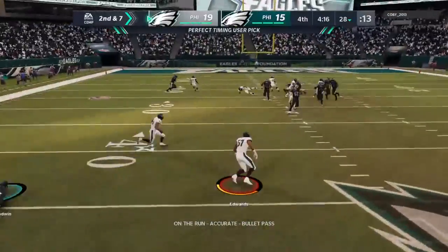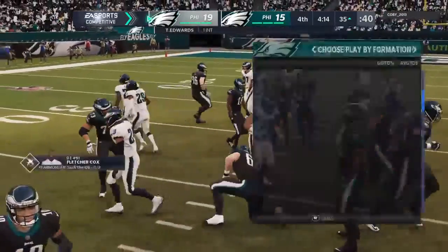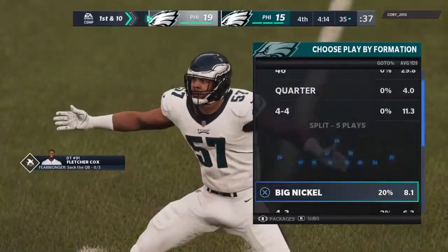On Wentz, is intercepted yet again. Picked off right around the 43. And the return here is stopped at the 35-yard line.